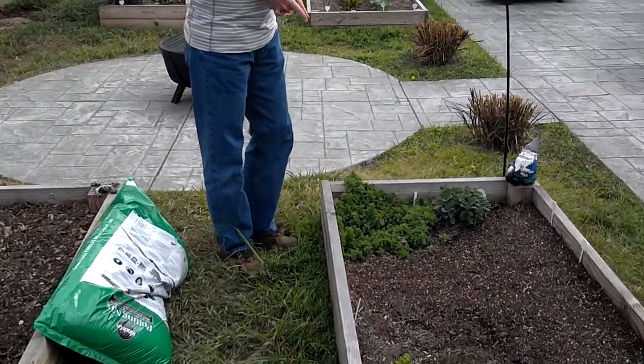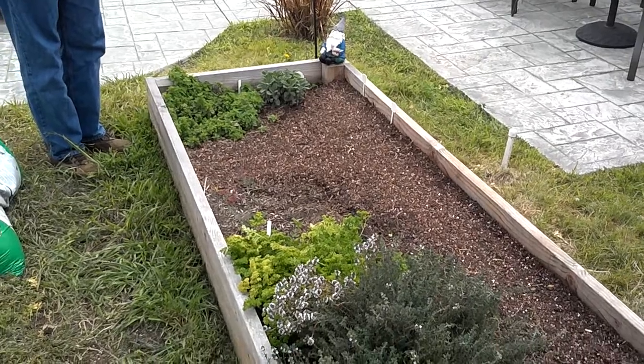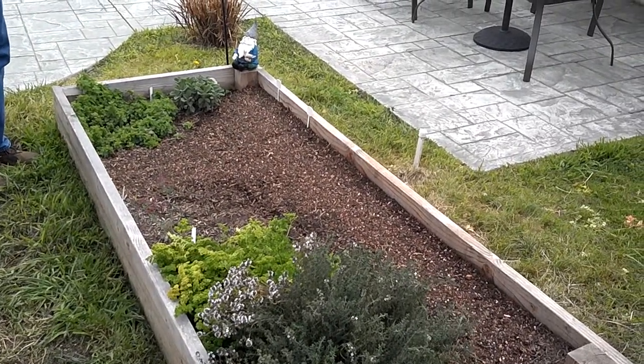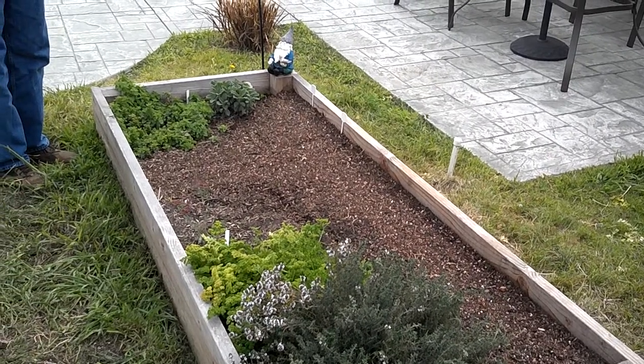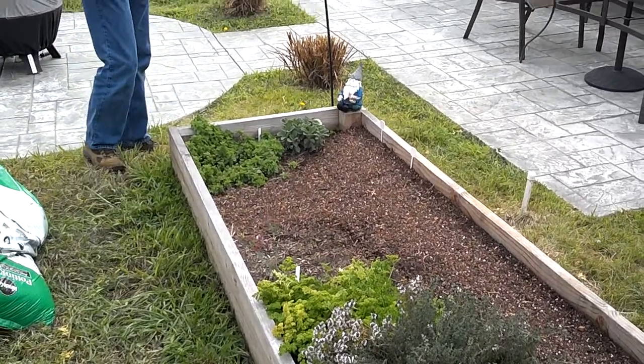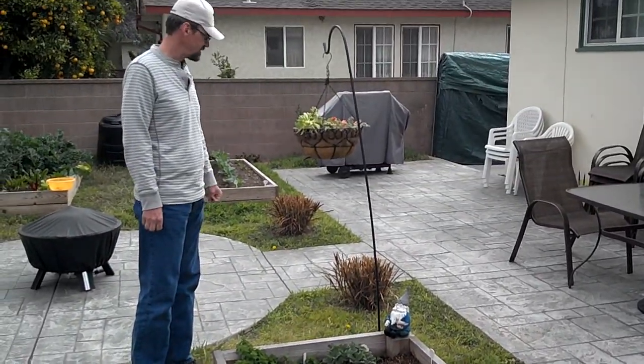And then the spice bed here, we pulled out a bunch of parsley that we had, and Julie planted some radishes and various other things. The sage is doing really well. Is this basil here, sweetie? Marjoram. Yeah. And then this, actually, it might be oregano. Oregano. And then this is the other succulent thing that we planted yesterday.